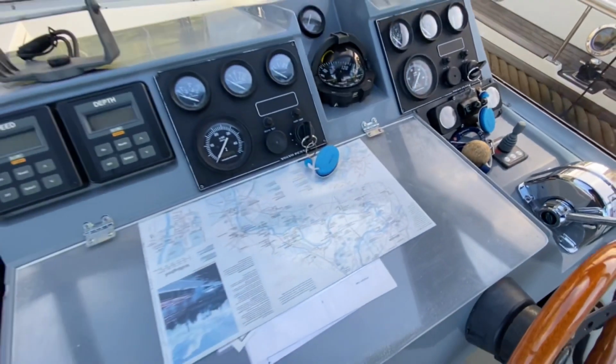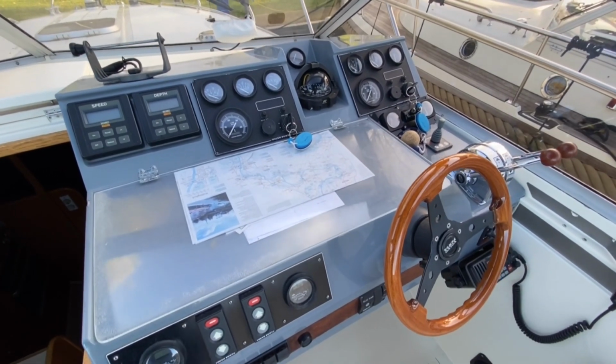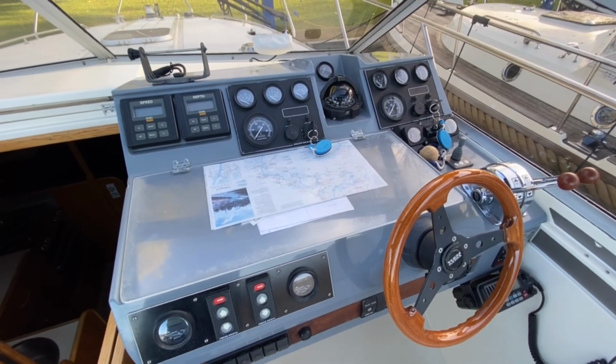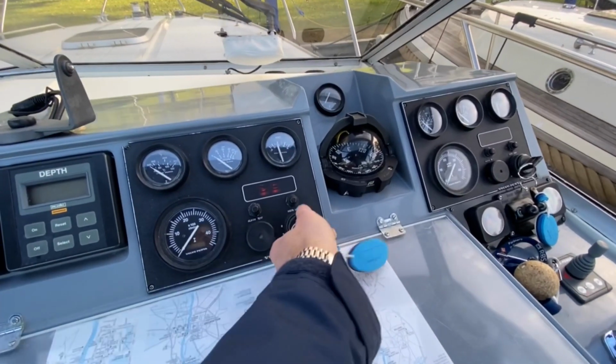So unusual, most of our sales boats are normally out of the water due to lack of mooring space, but today this one is in the water. So while we're here, I thought I'd give you a quick opportunity to see how she starts up and runs. The boat has just been out for photographs, so it's not a cold start, but I will just start her up for you.